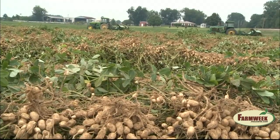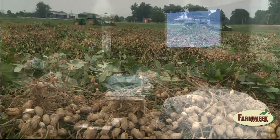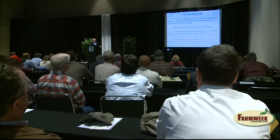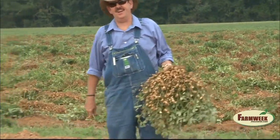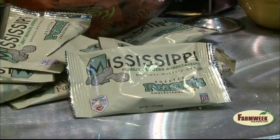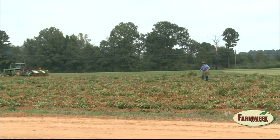Part of the reason for the growing success of the Mississippi peanut industry can be attributed to the Mississippi Peanut Growers Association and the National Peanut Board. Don Self says it's been a privilege serving on both boards, which are dedicated to enhancing the production, research, marketing, distribution, and utilization of peanuts. He says a small percentage of growers' earnings are what help fund this mission.